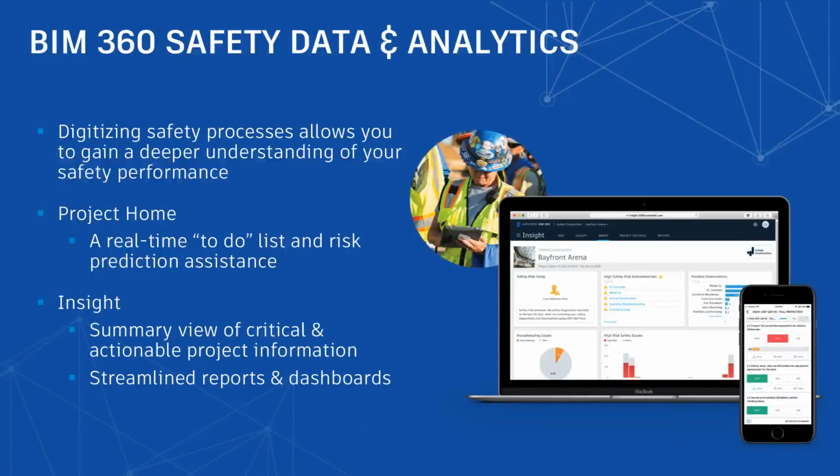So once we've collected all of that data from our inspections and all of the things that we're doing with checklists on our issues on our mobile devices, we can leverage Project Home and Insight within the BIM 360 platform to give teams controlled visibility into high-level issues across all BIM 360 services that are going to better help us identify risk. So the ability to analyze this information at both a project level and an organizational level helps teams identify subcontractors, types of projects, and other job site processes that are prone to risk, and makes it easier to correct measures and mitigate those risks by harnessing all of that data.